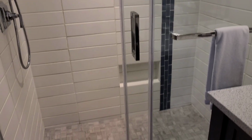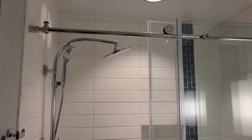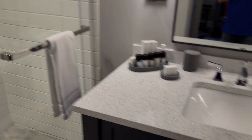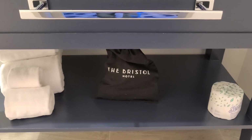And you got your commode over on this side, the picture. And the shower is really neat. Look at that shower, guys. How pretty that shower is. Wow, it is nice. Got your Bristol Hotel. I guess that's probably your hair dryer.